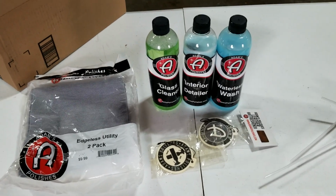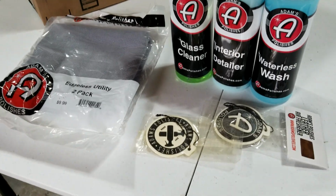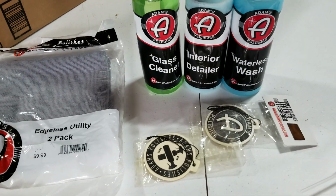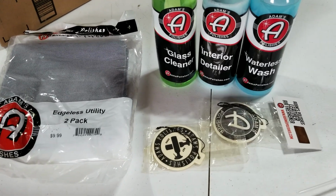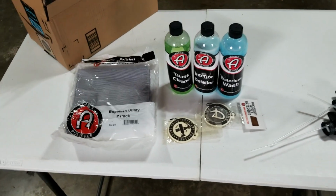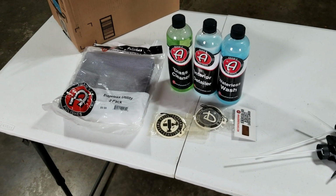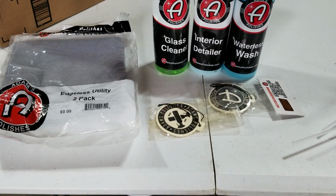So I'm not too thrilled with Adams Polishes. I'm probably never gonna order their mystery box again because it feels underpackaged. It kind of feels scammy. I've ordered Chemical Guys and got $40 more than what I paid for. Same thing with Liquid X Detail. They overdo their boxes instead of underfill, and they're never at the bare minimum. They're always over. But nonetheless, I know there's a lot of people that like Adams Polishes. That's completely up to you. If you want to get their mystery box, more power to you.